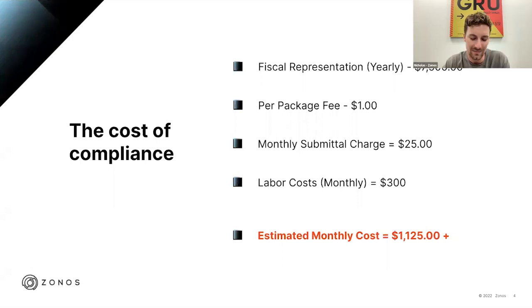Yeah, another thing that I've heard from talking to our customers about the compliance side of things is that this gives them the confidence to really push international business. Sometimes merchants are a little bit afraid to really go all in on international because they're afraid of the compliance piece.